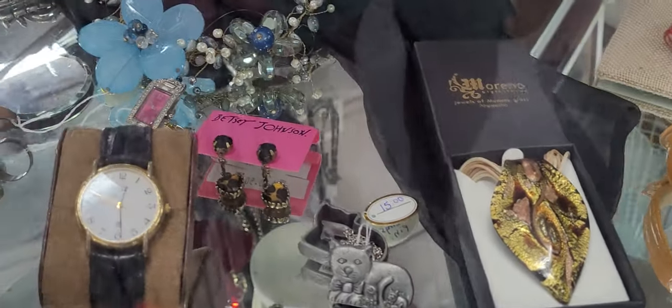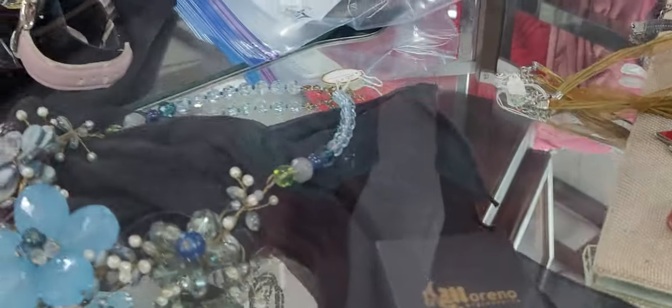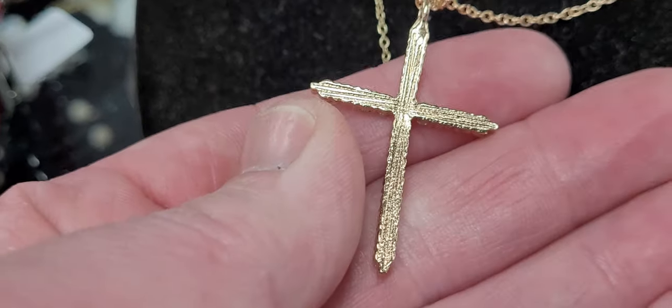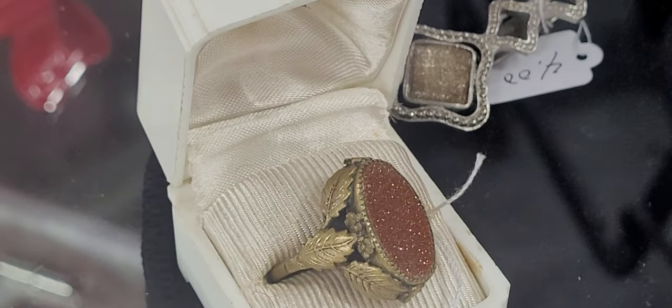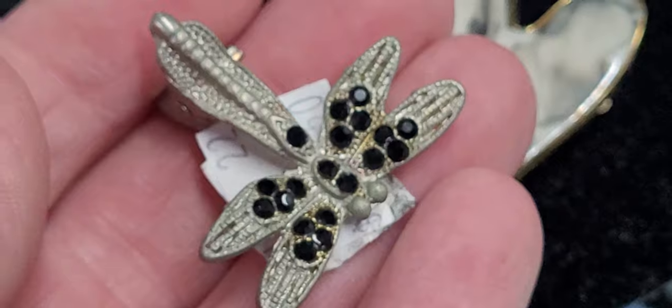I'm gonna look in the cases first before I have them pull stuff out. Dolce & Gabbana. So I wanna see if there's anything that we want to look at more closely before I have them come over and do that for us. Helps maximize time. This looks like a Druzy ring. Look at this. The detail on it.